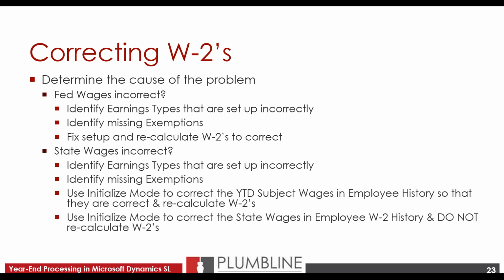Now, if the state wages are what appear incorrect, we would review these items. It includes identifying earnings types that may be set up incorrectly, identifying any missing exemptions that should exist, and if any of these items are found, we have a couple options for resolving. One would be to use initialize mode to correct the year-to-date subject wages in the employee history screen so that they're correct, and then you would rerun the W-2 calculation process. Or you could use initialize mode to correct the state wages in employee W-2 history. However, you do not want to recalculate the W-2s in that scenario.